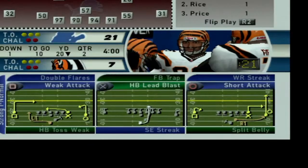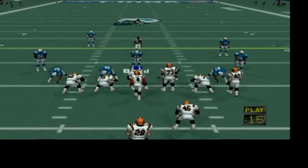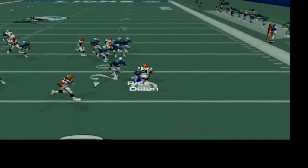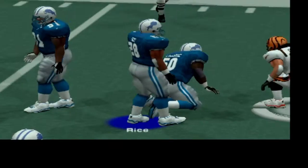And we're back. Covington tosses it out. Dillon gets the call. Rice with the tackle at the 18. Loss of around 2.